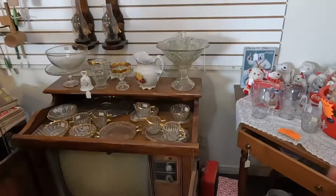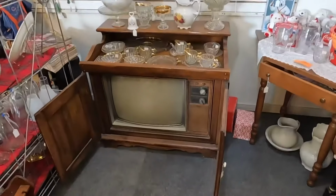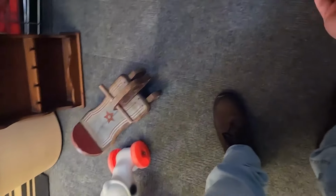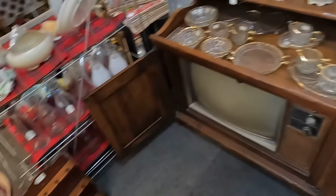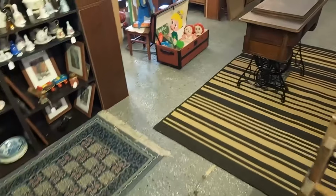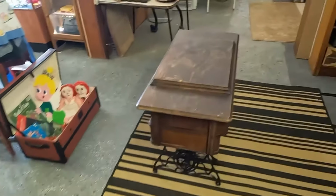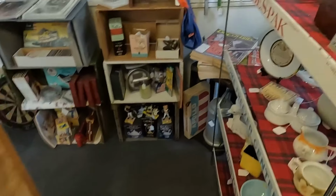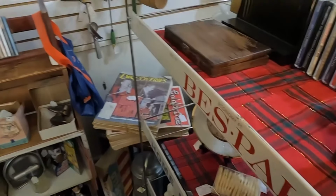Ooh, look, the old TV. I've been looking for an old TV. I wonder if it works. $45. Doesn't say it works, though. Don't want to take that chance, and I guarantee that it's heavy as all heck. That's definitely a negative. But that's what they were. They were always heavy.